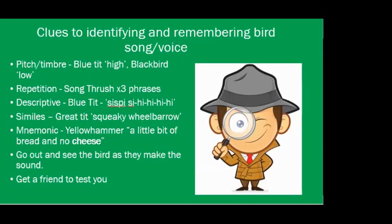I found this particularly useful recently when I couldn't quite get the sound of a greenfinch into my head, even though people had said it sounds like this and it sounds like that. I couldn't hear what they were hearing until I was out on my bike one day, and I stopped and looked to the side of me, and there was a greenfinch that I recognised, and then it made its song, and from that moment I just knew what a greenfinch sounded like, and then I could hear them everywhere. All of a sudden there were greenfinches all around me, wherever I went. So it's just about figuring out what works for you.